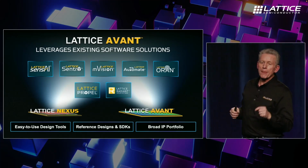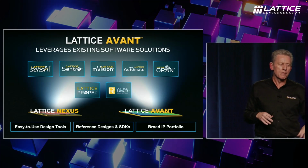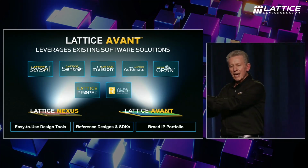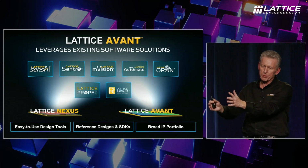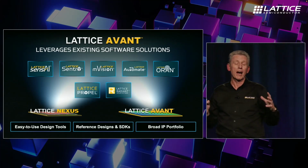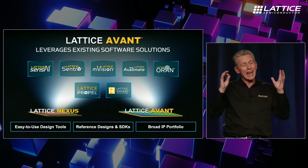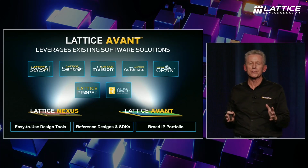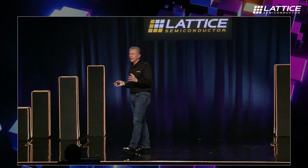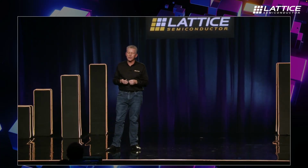For example, our Radiant FPGA design tool flow has been totally revamped from the front end with the synthesis and place and route algorithms all the way to the timing engine at the end to analyze the performance of the system. These improvements and enhancements of the entire flow allow our customers to build and compile their designs 8 times faster than prior versions of the tool. That's going to be a huge step forward in productivity for our customers as they go about designing more capable systems with the Avant architecture.